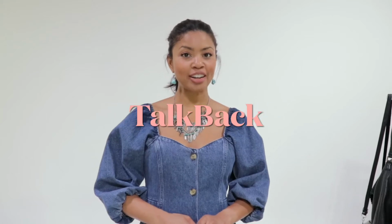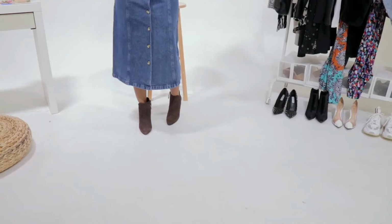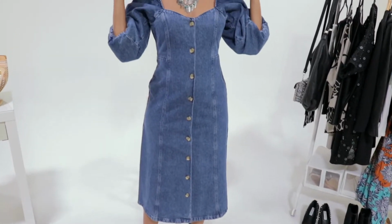This dress is actually, I believe, a size 6. So it's a little bit big for me, but sometimes you might like a relaxed look. This has a sweetheart neckline, and the sweetheart neckline looks good for my body type.